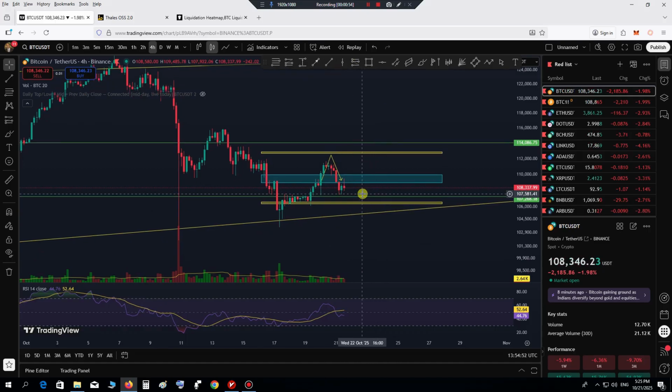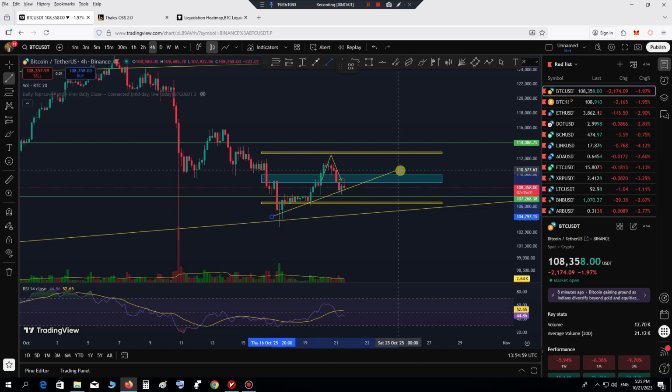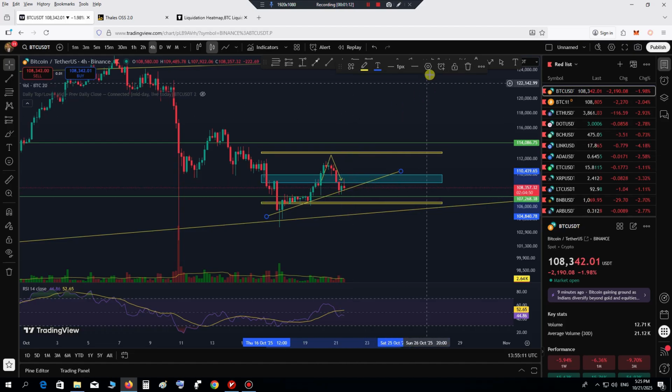For now, we're seeing some support around 108,000 to 107,500. We can draw a trend line here like this, and as you can see, for now, it has provided some support. Let's see how things will develop in the coming hours.